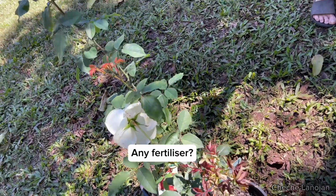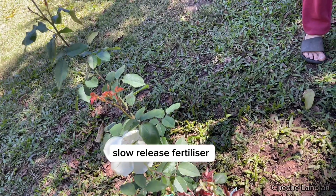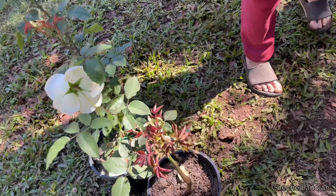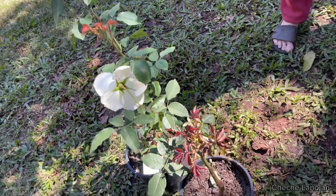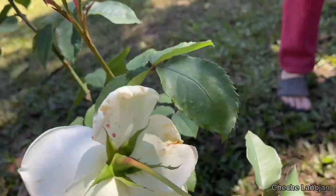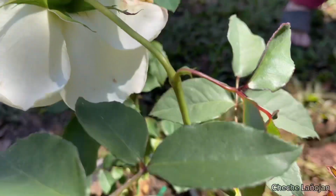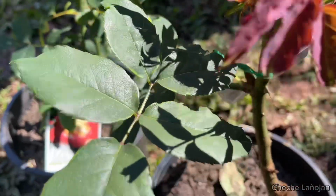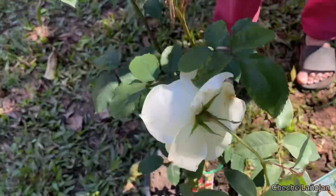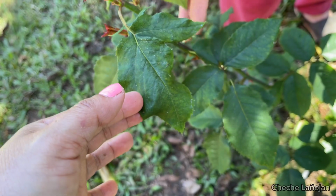Any fertilizer in particular for the rose? We use slow release fertilizer, about three to four months. See those yellow little dot things? That's just slow release. And you just put a handful in. Or you can use Dynamic Lifter, or any other fertilizer. There is one for roses, if you want to use that. And when that flower's finished, you trim it there. You cut it above five leaves.